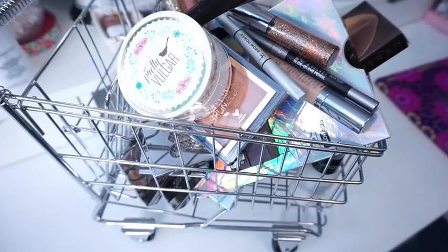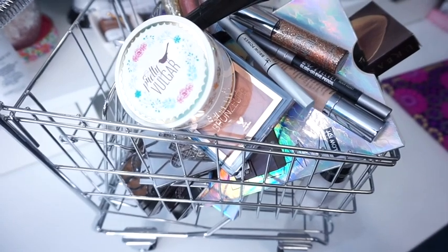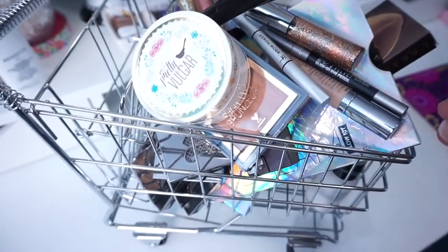I'd love to know if you're shopping your stash as well, because it's really fun for me to just kind of go back and find out if these products are still good or not. So we're going to test all these this week. That is our job, to test them. See if they're going to stay in my collection.